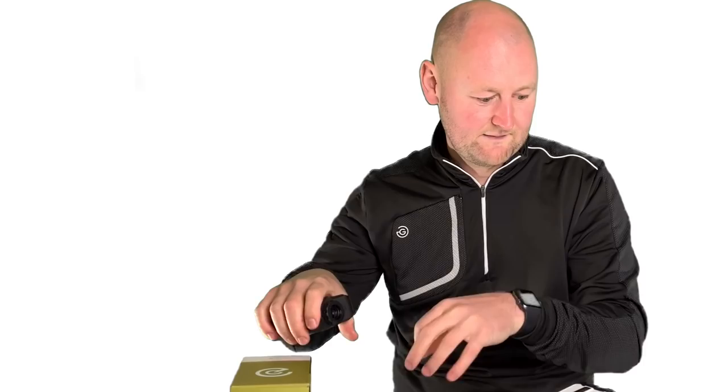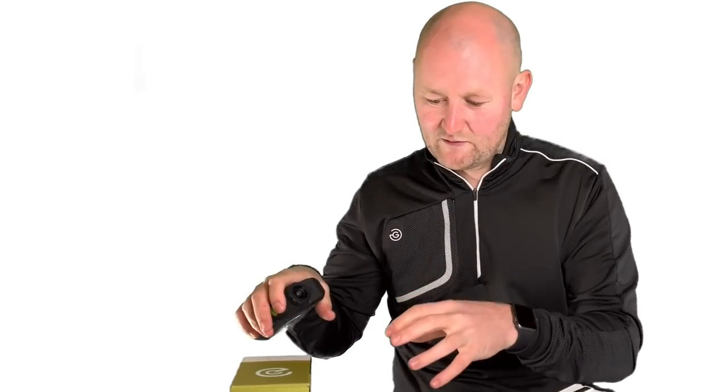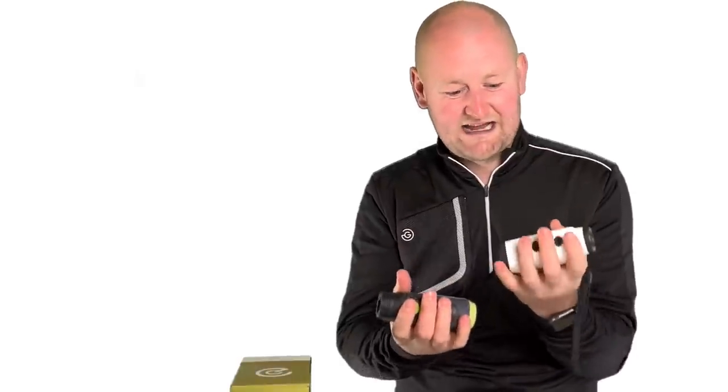So yeah, on first look at them, like I say, we've got the makings of everything we've got in the budget one, in the premium one. Just the attention to the detail is a little bit better in the premium one. Again, that weight difference, it just feels a little bit light to me as well here. It feels substantial in the hand.